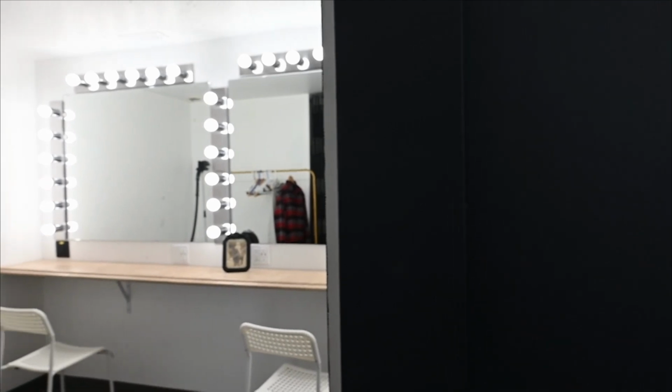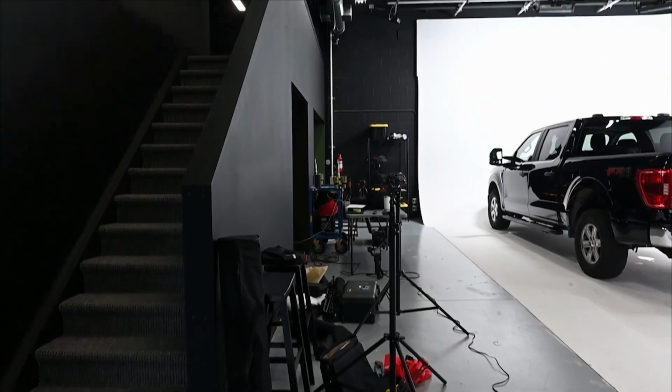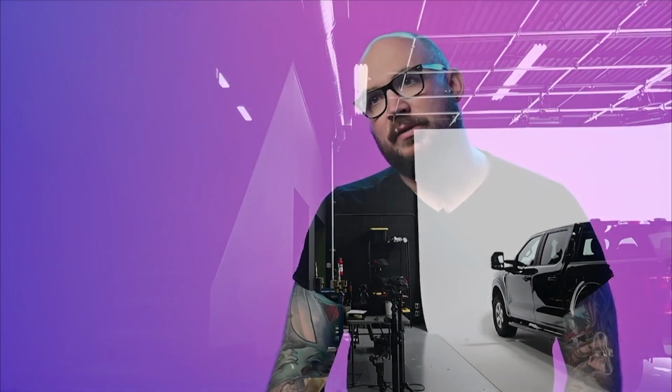There's definitely a need for a space like this in Waterloo region, trying to keep crews and shoots and productions here in the region and not having to send them out to Toronto every time. No one wants to drive to Toronto when you don't have to. So being able to centralize it here seemed like a smart move.